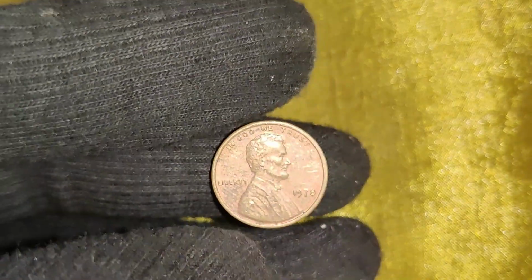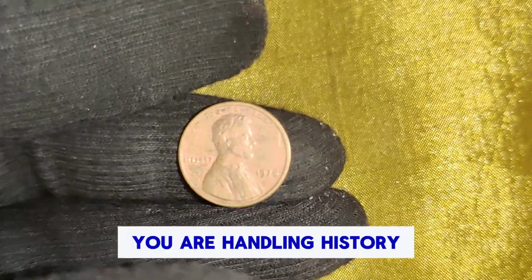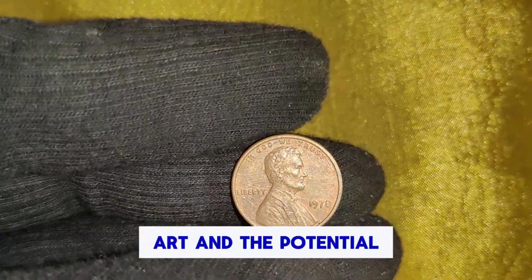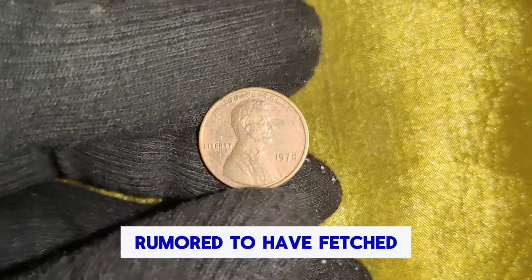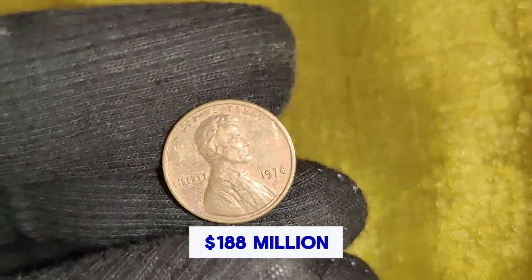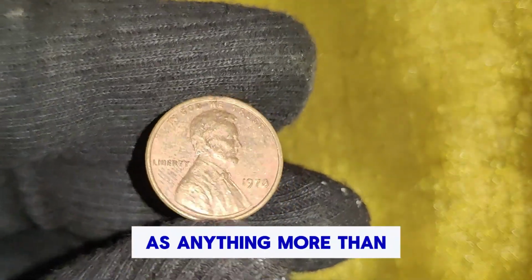allure. Every collector knows that when you deal with coins, you are never just handling metal, you are handling history, art, and the potential for something life-changing. And when the conversation turns to a penny rumored to have fetched $188 million, suddenly the whole world pays attention, even those who have never before thought of coins as anything more than pocket change.